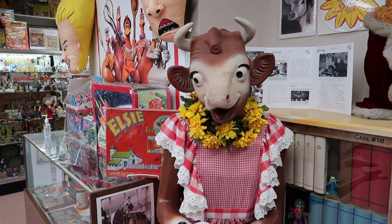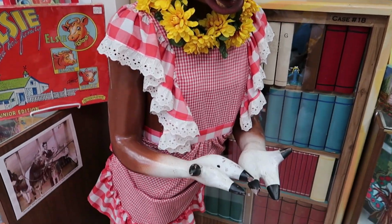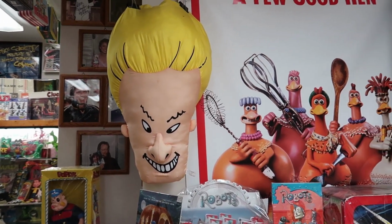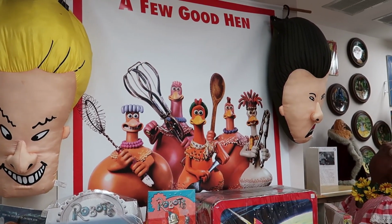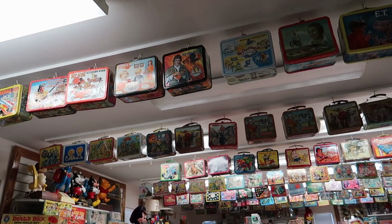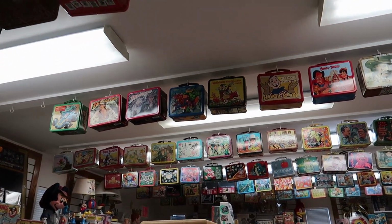Look at this horrific Elsie the cow. That's frightening. And so we have Beavis and Butthead. Where would the world be without Beavis and Butthead? We just have row after row of these lunch boxes.